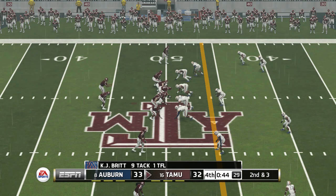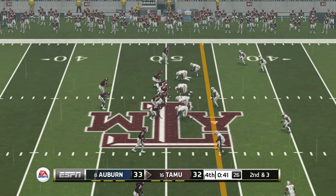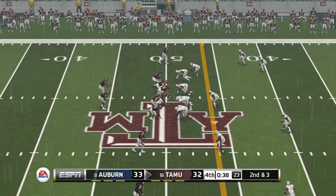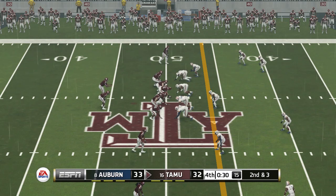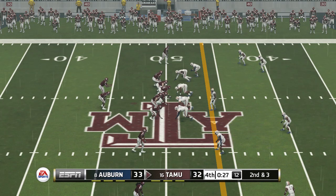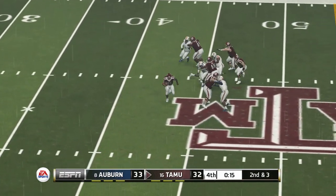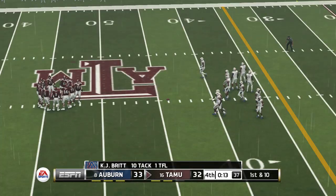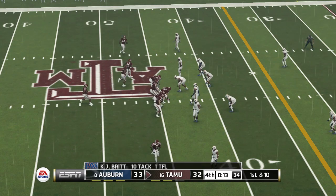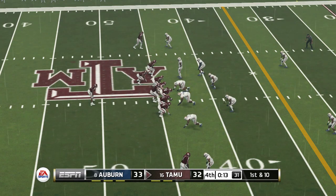Check. Eagle. Hot. He's scrambling, runs with it, and he's got room. Tackle at the 44-yard line. Texas A&M's going to take their first time out of the half. From the 44-yard line, first down.